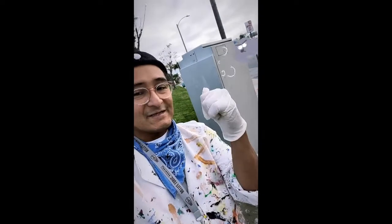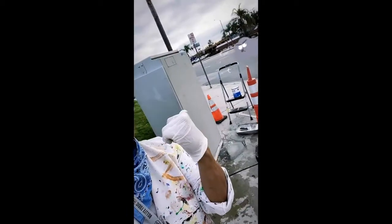Alright kiddos, so it looks like the surface is dry. Now it's time to prepare the surface with a little primer so we can get painting.